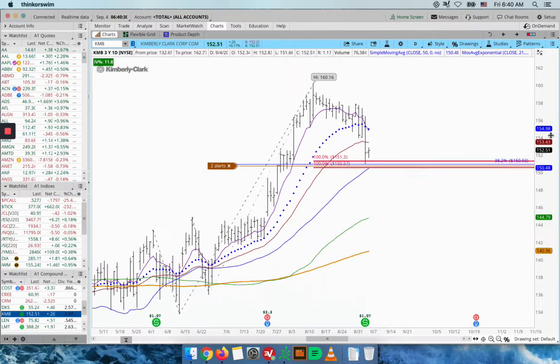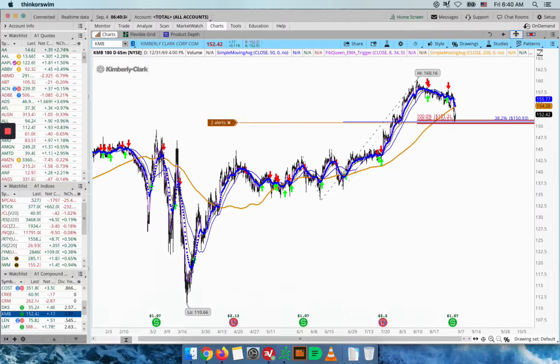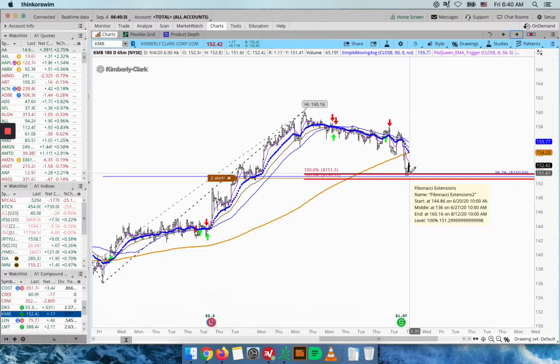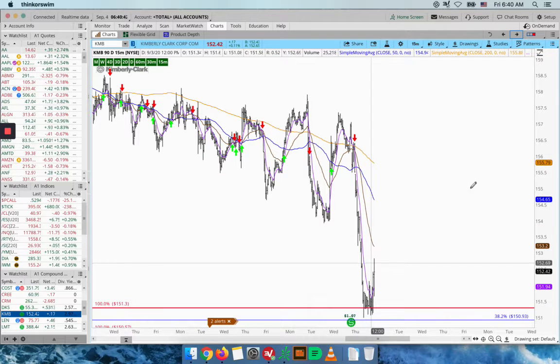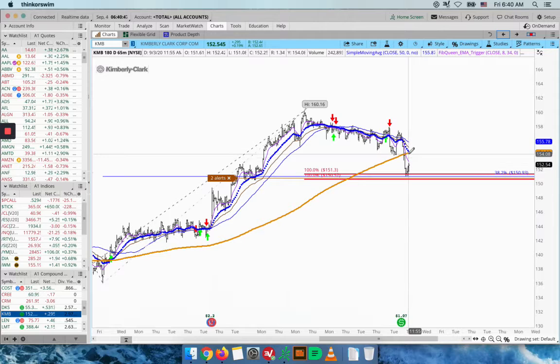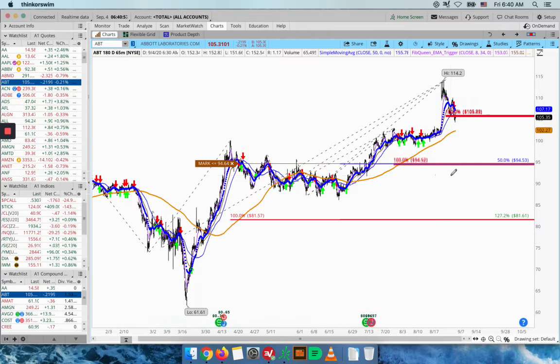Kimberly-Clark, okay. So right here, it's all about patience. We are looking at this chart. It did come into our three-price relationship. Now it's all about if we can get a trigger to go long on the 15-minute time frame. But also recognize that this chart is trading below that 200 on the hourly chart. So if you want to find a chart that is above, for example, this is not a tradable one anymore.